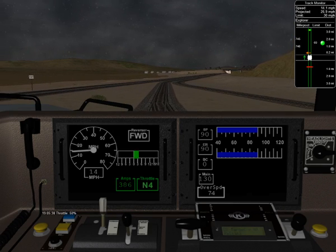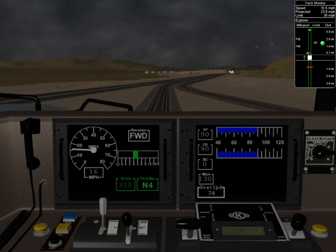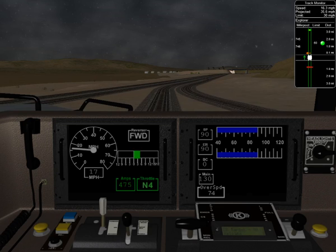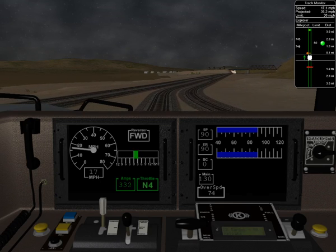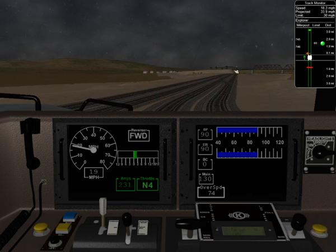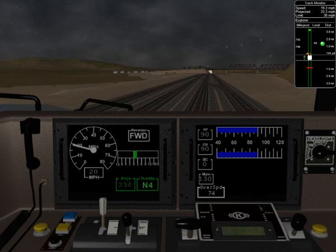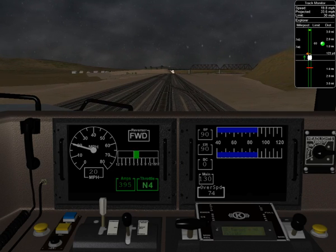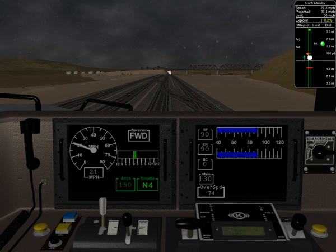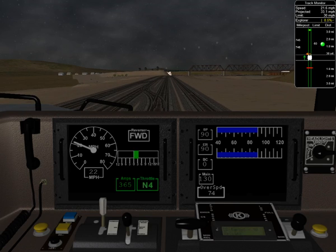Leaving here, I'm going to put the throttle at notch 4 of 8, which would be 50% throttle. As we are at track mile, like I said, I know the chaining is a little bit different. I think the chaining on this is from Albuquerque. I could be wrong. Actually, when I say Albuquerque, I mean Belen, New Mexico, and I could be wrong about that. Someone please tell me.